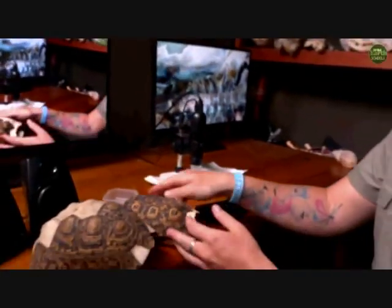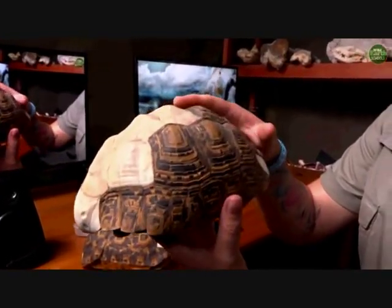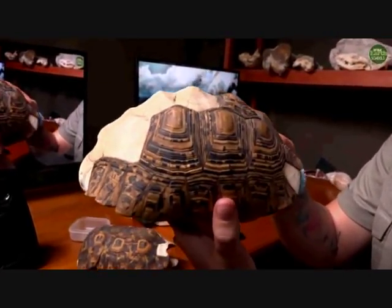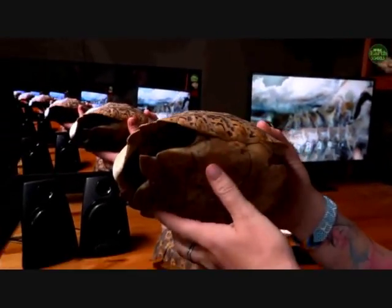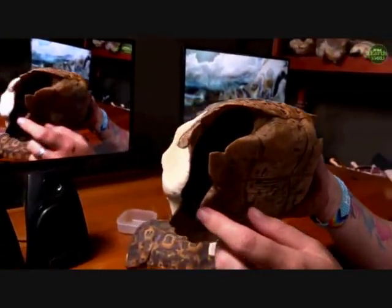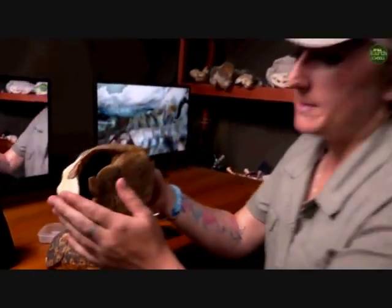Whereas this tortoise, the leopard tortoise, which is the largest species of tortoise we get here in South Africa, doesn't have that feature. But if I just turn it slightly to the side, you can see here are the openings. So, very cool, eh? This is the back part. And this is the front of the shell.